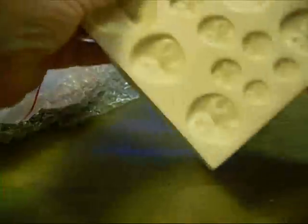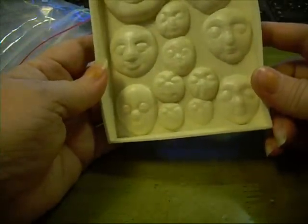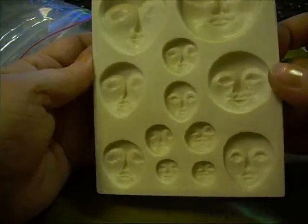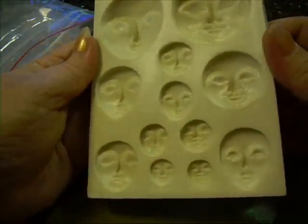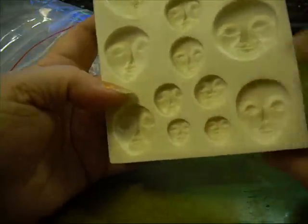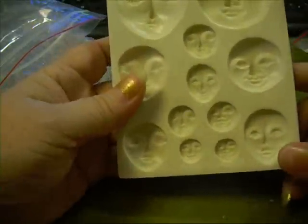Oh my goodness! Look at these, y'all. It's the mold! Oh my goodness! How cool is that? That is awesome! I could have just used this. Look at the tiny ones! My goodness! Wow!